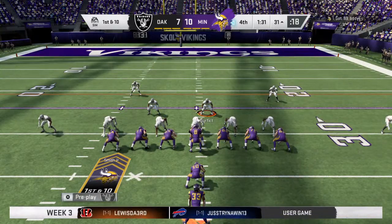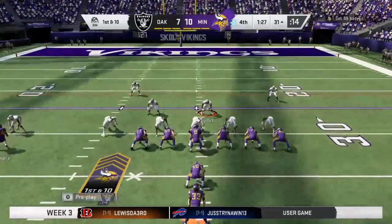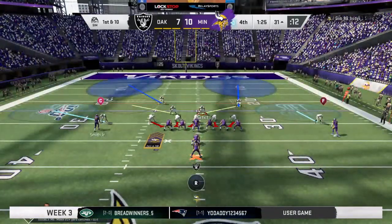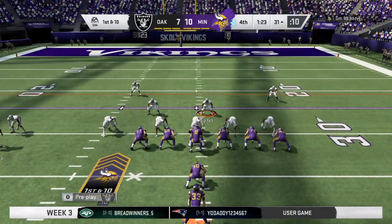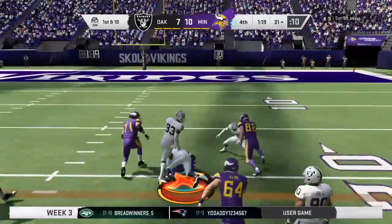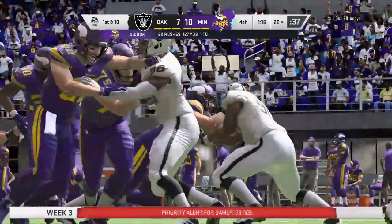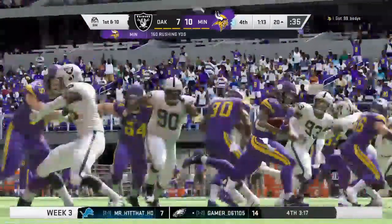Watch it. He's coming. Double up. Mike, 55. Check, 55, Mike. And he'll give it here to his running back. And he'll get this one down to about the 20-yard line. 12 more yards there and another first down.